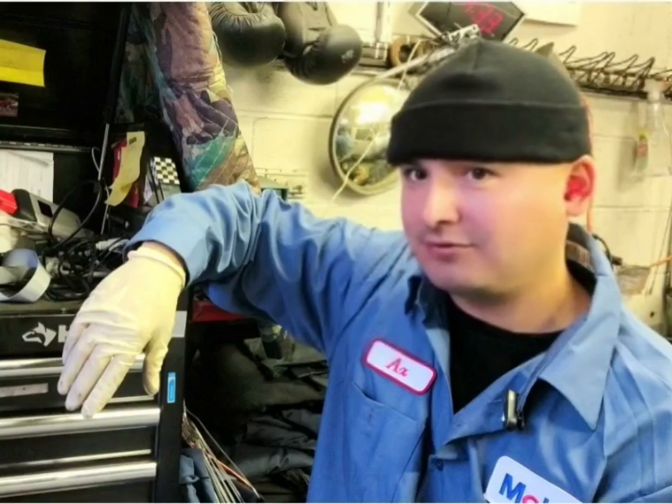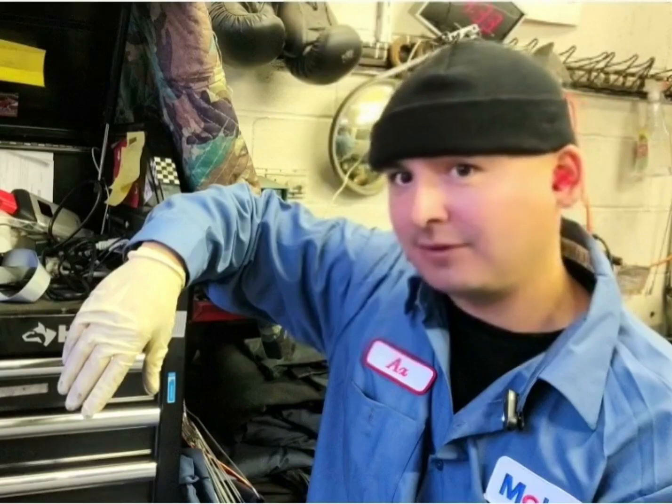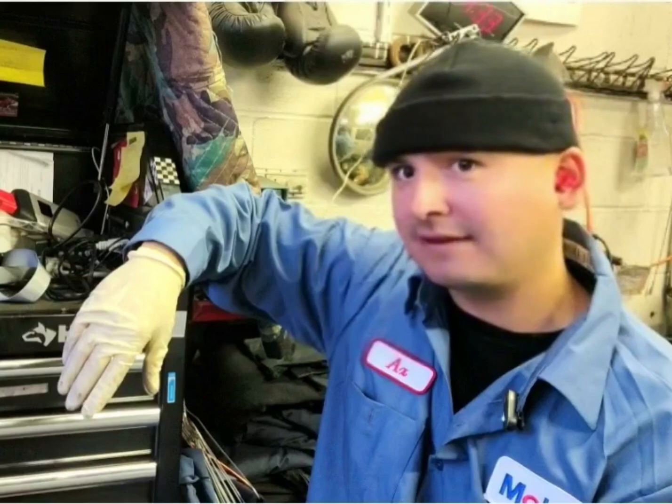All ZDX models come with 2 rows of seating and room for 5 riders. We can see from photos that there are some parts shared with the GM cars it's built alongside, such as window switches and climate controls. But there's enough Acura design language inside to set the ZDX apart from the Lyriq.